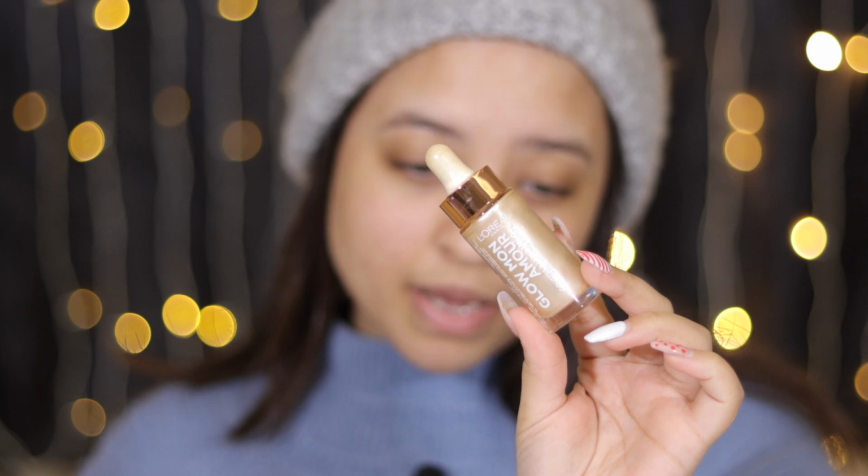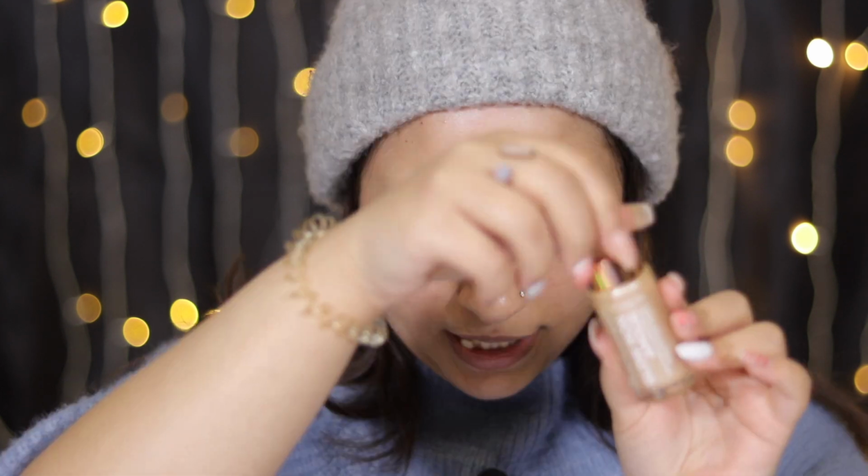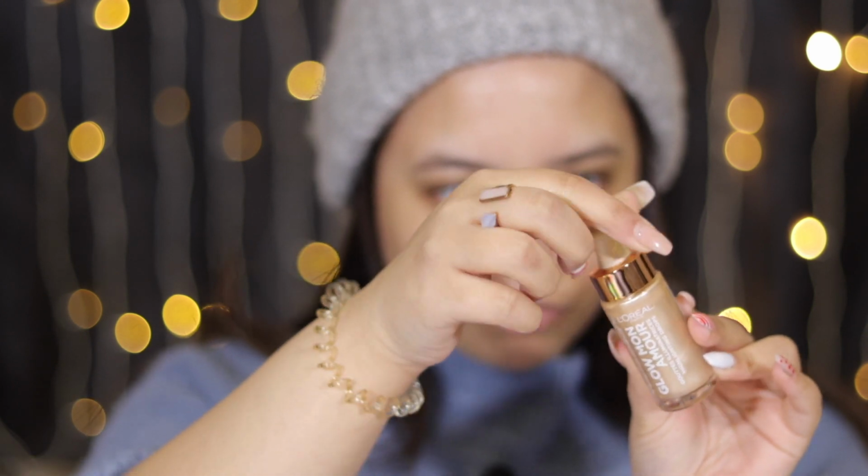So to prime, I'm actually going to use the L'Oreal liquid highlighter. I'm using this because it is very oily. I have a very dry skin type, so oil is great for me. I think that if I use any other sort of primer, that won't be enough. So let's do this. I'm just gonna pump first.